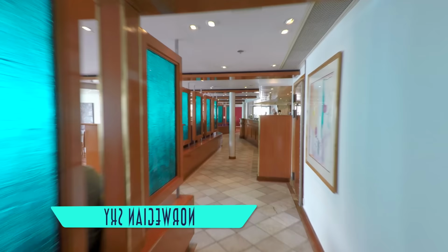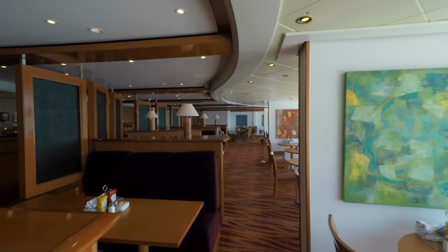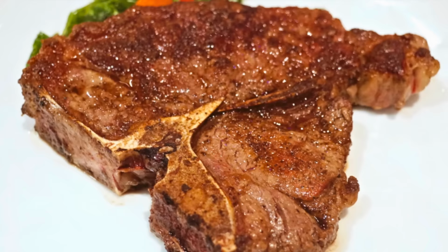And just next door is the Il Adagio Pizzeria and Specialty Italian Restaurant, which is actually nice and quiet during the day, where dining elevates at night to the likes of various fresh antipasto, premium shellfish, pesto and all sorts of other pastas, meaty pizzas, and a wonderful steak Florentine.